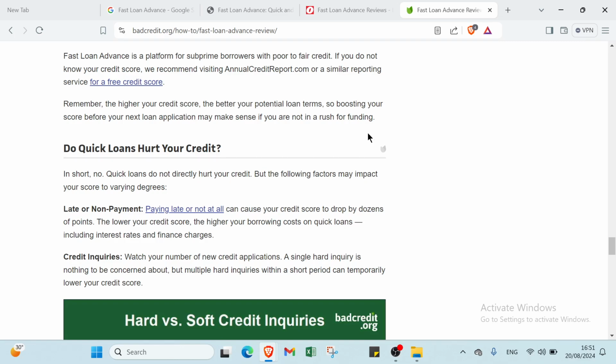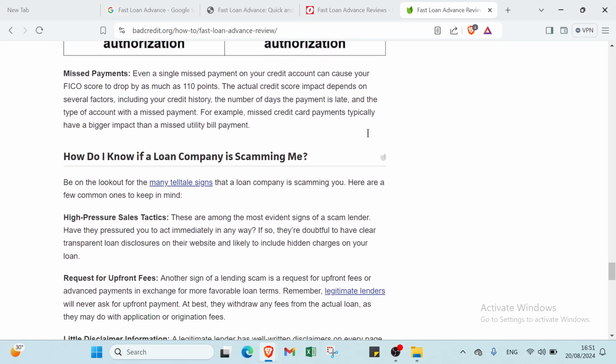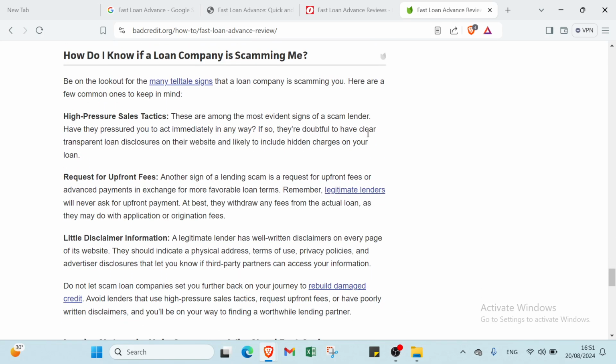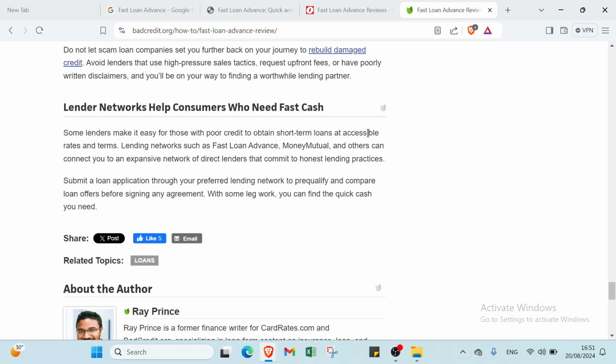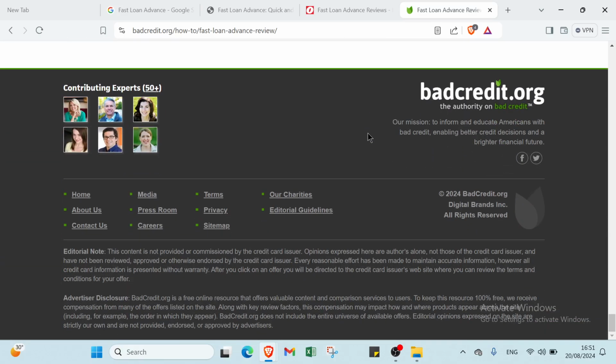And moreover we have plan for emergencies. If you frequently find yourself in need of fast loans, consider setting up an emergency fund to cover unexpected expenses in the future. Then we have monitor your financial health. Regularly review your financial situation and loan status to stay on top of your obligations and make adjustments if needed. So by following these steps, you can use a fast loan advance more effectively and avoid potential pitfalls.